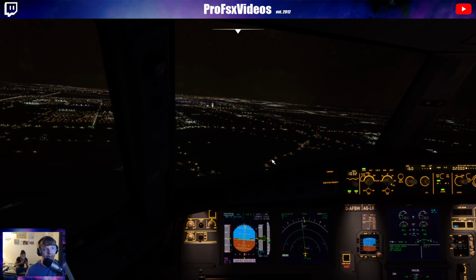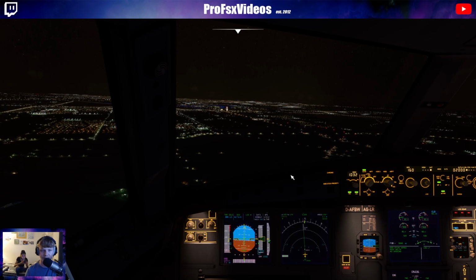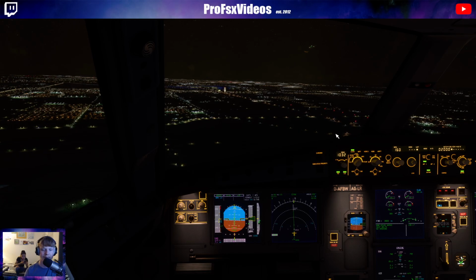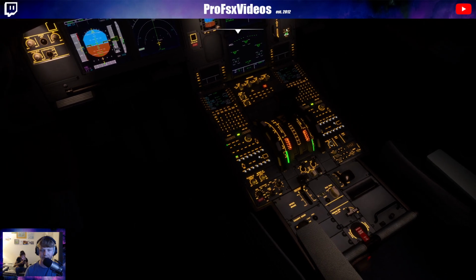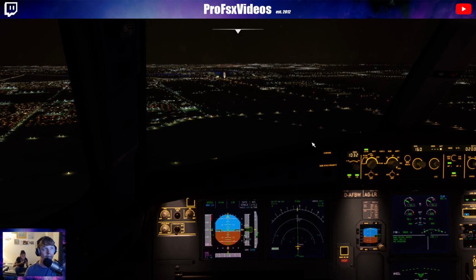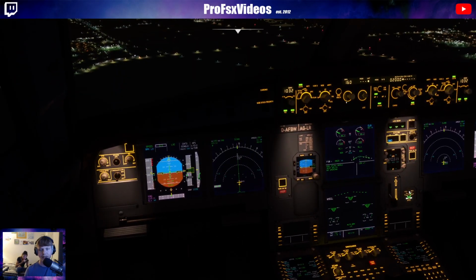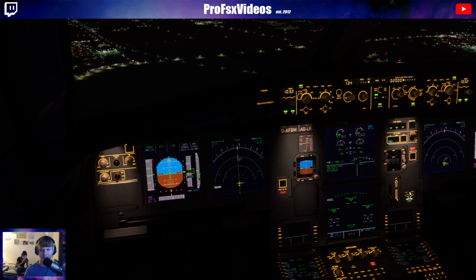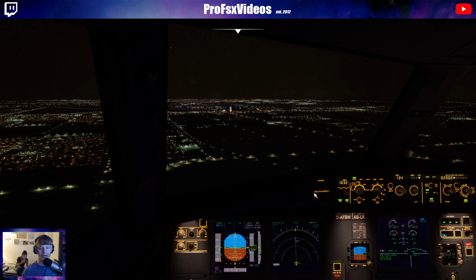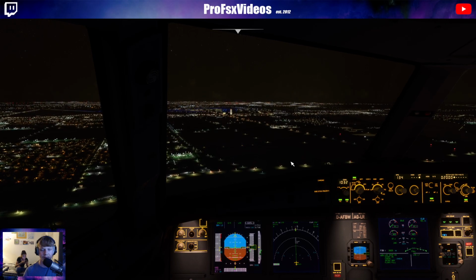Wait on the gear here for a second. Gear down. Flaps 3. Okay, speed 134 is our final approach speed. Flaps full. Okay, my aircraft. Okay, my controls.